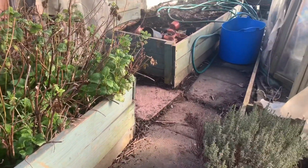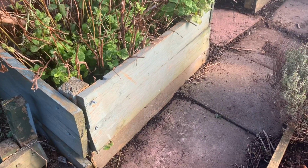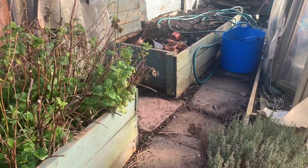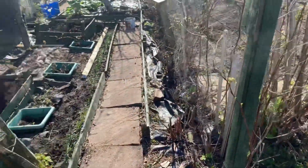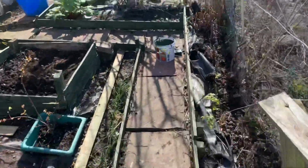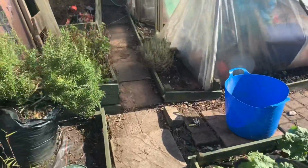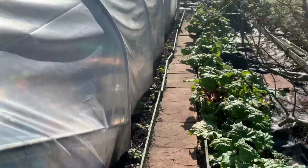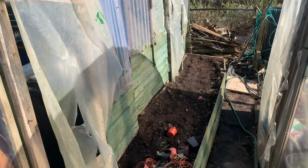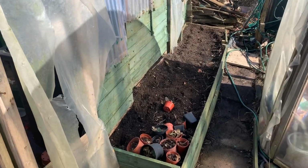So the first bit I'm going to paint is this area. And you can see all the paint's coming off, so it needs a good couple of coats on there. So let's see how we get on. The first coating. I'll need another coat once it's dry, which won't take long in this weather because it's absolutely boiling already. But yeah, starting to look a bit smarter. But yeah, one more coat and it should be okay.